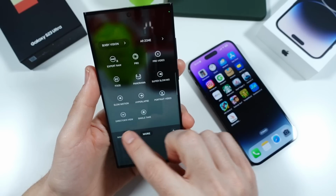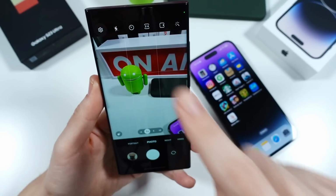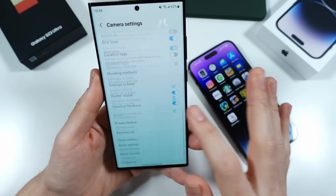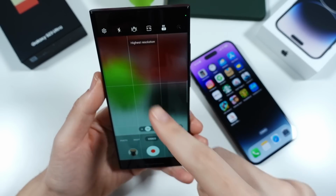Look at all the features. They're all here, and they're all right within the camera. You don't got to go all the way into settings. Settings is right here within the camera as well. And you'll see much more. You can add watermarks, advanced video options, and you just have a ton you can do. Also, video can go up to 8K on here, 8K 30.